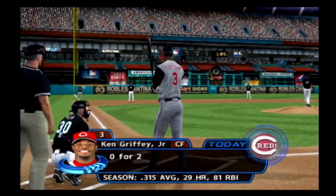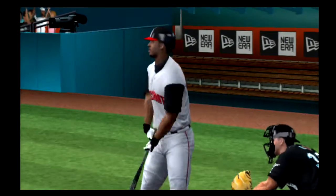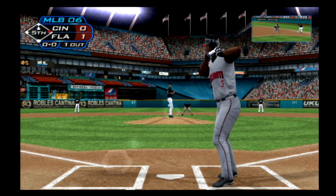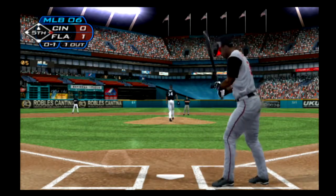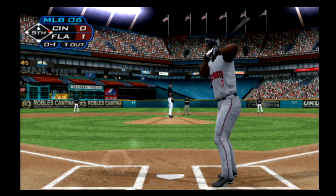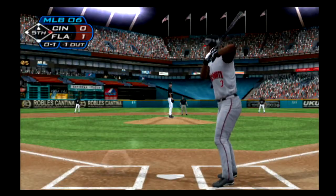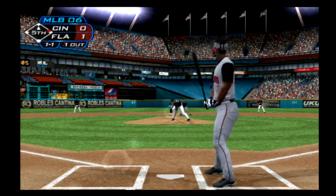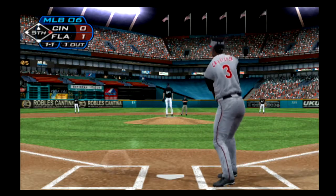Ken Griffey Jr. will stand in, 0 for 2 thus far. Pause, now the pitch. And that's cut on and missed, 0-1. The infield's at double play depth here, Matt, as they look for a ground ball to get him out of the inning. Now a throw over, and he just manages to get his hand in. And a fastball just misses. It's 1-1. And they better not forget about that runner on first.